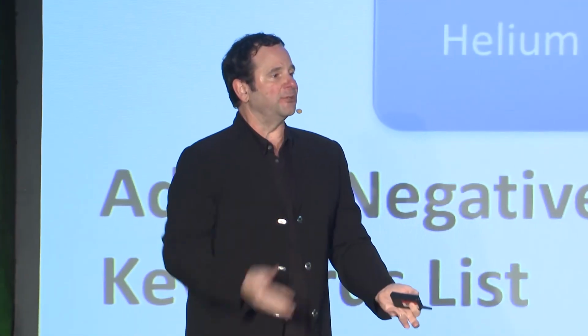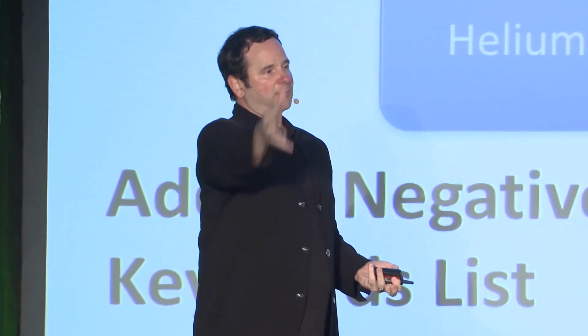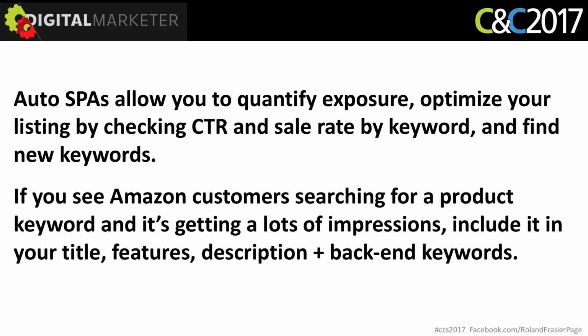Now you're in your manual, you can run your tests and see what's performing best and what's not. The auto ones allow you to quantify the exposure and optimize the listing by checking click-through rates and sale rate by keyword. That's the important part. It's like getting the "not provided" from AdWords. And if you see your customer searching for a particular product and it's getting a whole lot of impressions, then you want to include it in your product title, your description, your back-end keywords, and your bullets.